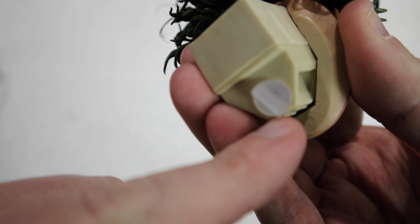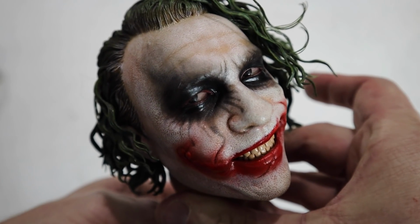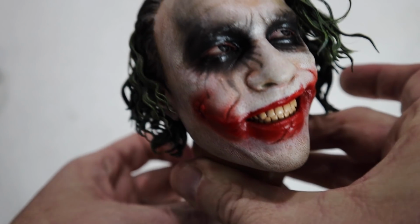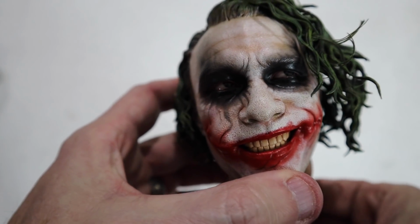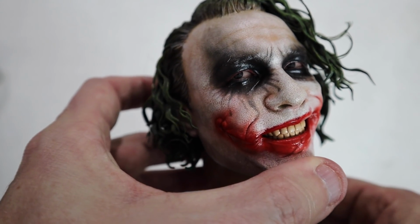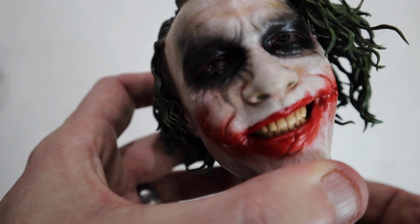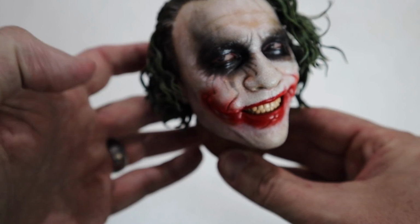Also, there's this little knob here. So I do want to show you, so you can change the eyes. So see that? It's pretty creepy. Yeah. Pretty creepy, right? But you can go straight or crooked. I kind of like it looking off to the side.